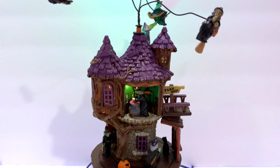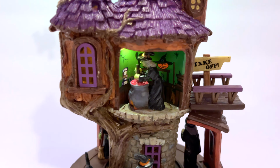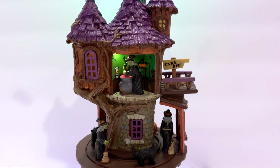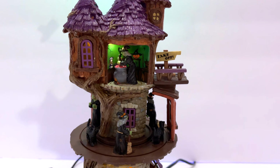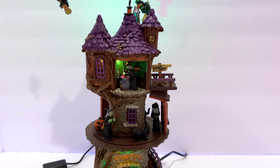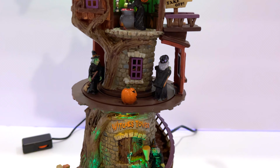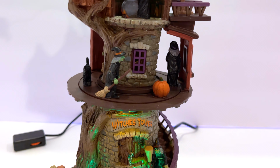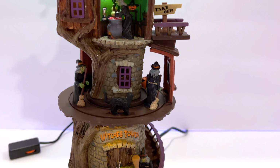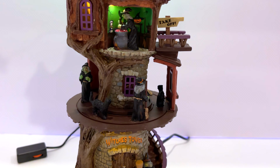Anyways, moving forward, we have the scene right here in the middle. I'll get a close up for you. So you have the witch stirring the pot, or the cauldron rather, and it's a cool touch. When you think of a witch's tower, what kind of things would you see? And that's what you would see. Moving down here, we have the witch's friends or family going around. I really like that with the pumpkin and the two black cats. A great touch, great idea, and keeping really strong with the theme.